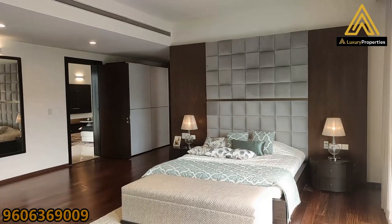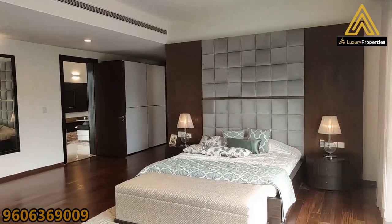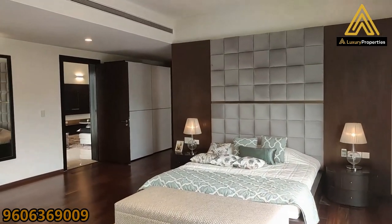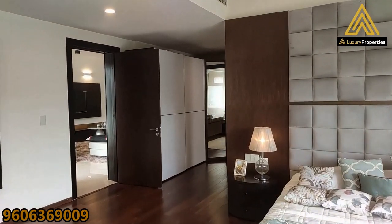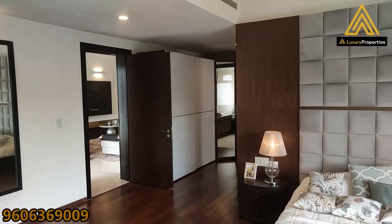Now we give you a view of the bedroom from the other end. That's where we entered in from. That's where the bed is. And behind the bed, we walk towards the walk-in wardrobe closet, which has an attached toilet and a bath.